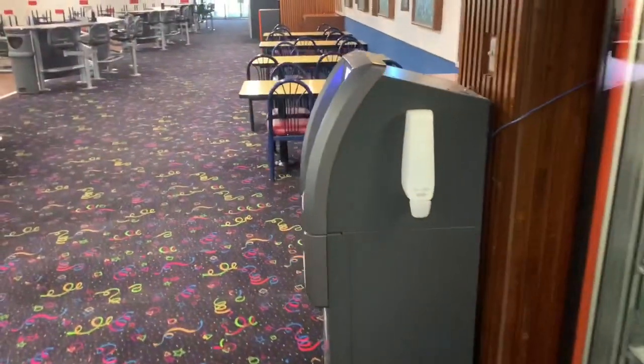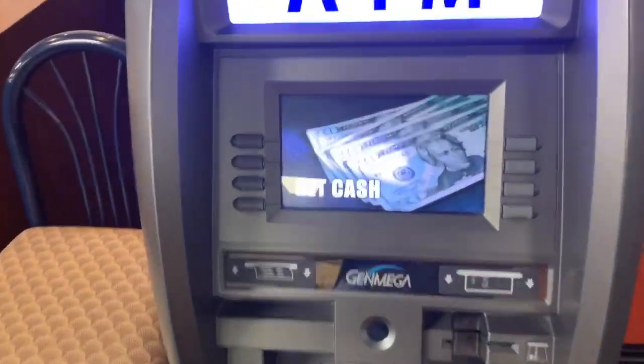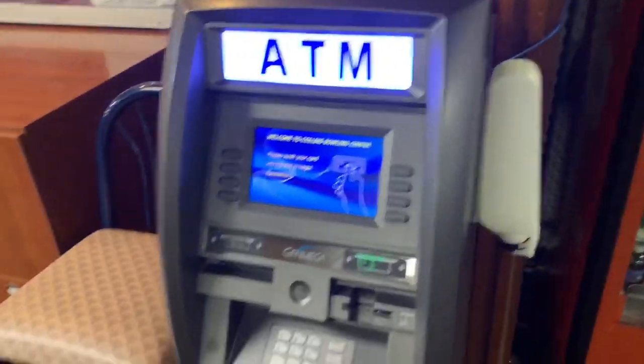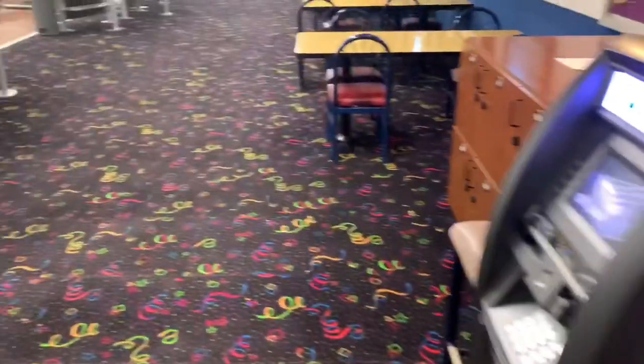Let's go over here and get some money out of the ATM machine. Okay, I'm gonna put my card in here. I'm gonna start punching on the buttons. Oop, I'm all done. I got my money. I'm gonna go over here and spend it. Oh, nice. I'm gonna do some hand sanitizer right here on the ATM machine.